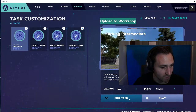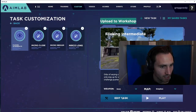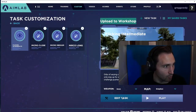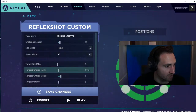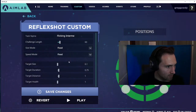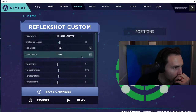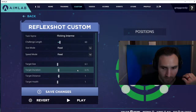I'm creating this because there's research that shows how to improve faster, and I want to help you guys improve faster, but I also want to put it to the test. So trying to create this is what I'm trying to figure out. I can't get it smaller, and I can't get the things to pop up quicker. That's what I'm trying to figure out.